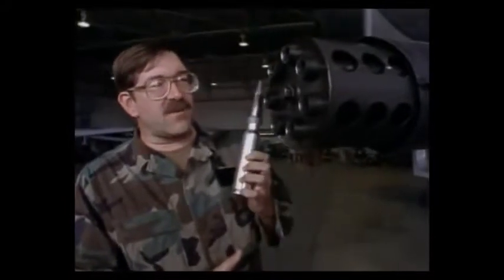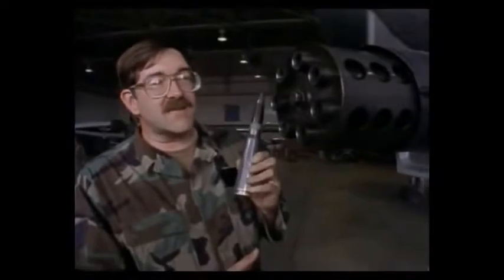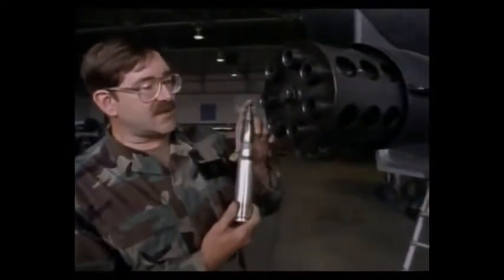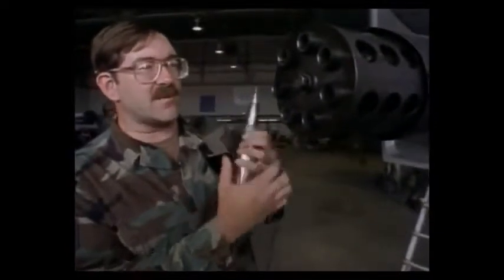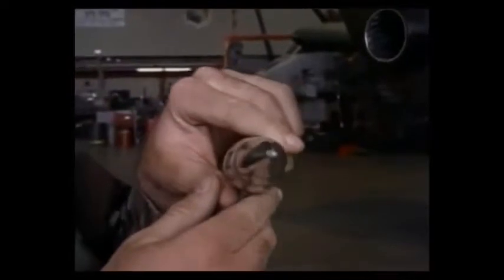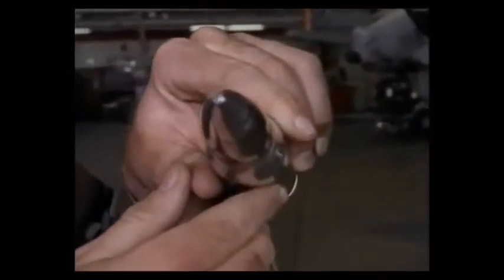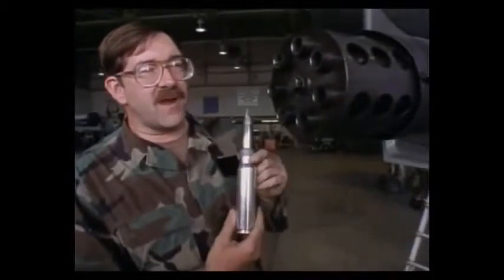This is a 30-millimeter round. It's a training round. It's been polished as a presentation round, but this is the size of the actual round. Projectile is up here. You can see 30 millimeters is the width, the diameter of the projectile. And as you can see, it's quite a large round. It weighs about 1.5 pounds per round. And our planes carry 1,150 rounds of this.